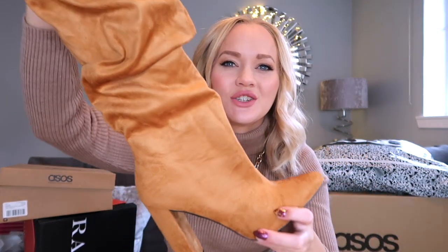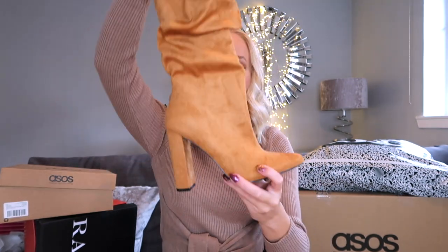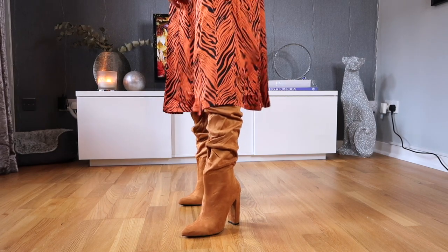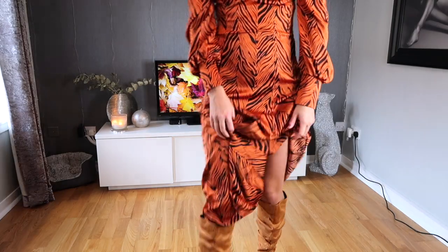a really shiny, almost kind of golden faux suede. And again, they've got the block heel, they've got a pointed toe. So these are the boots. I've just kept this dress on to show you that overlapping length with the dress and a knee-high boot. They are such a good fit actually on the calf.